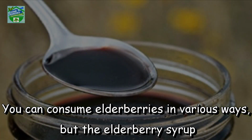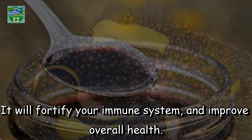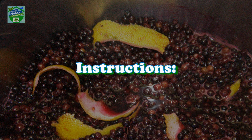You can consume elderberries in various ways, but the elderberry syrup is one of the easiest ways to reap their benefits. It will fortify your immune system and improve overall health. Elderberry syrup recipe: 16 ounces of elderberry juice, 4 tablespoons of lemon juice, 1 tablespoon of raw honey.